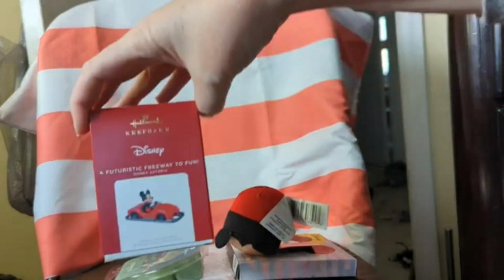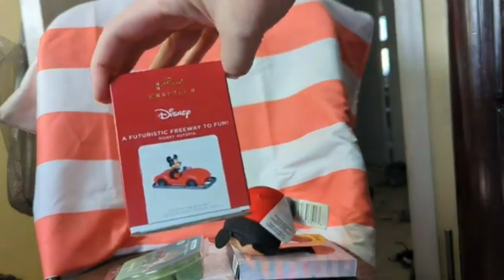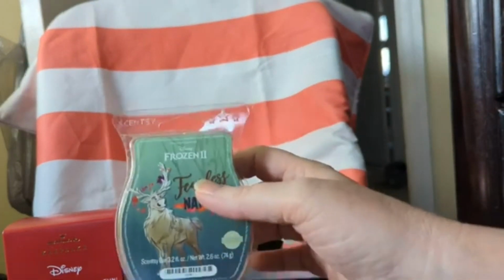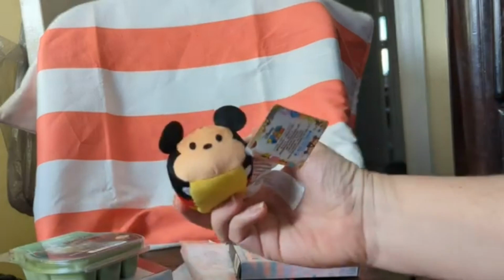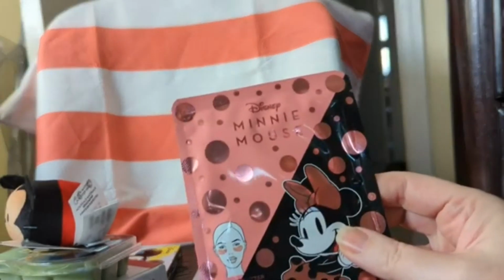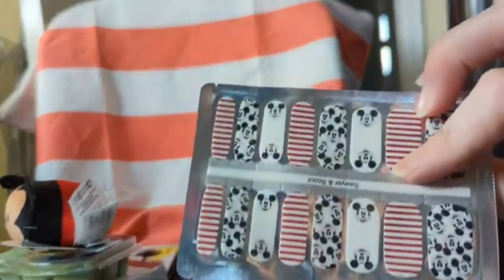Next is my Disney set. This has multiple Disney items in it. We have a keepsake Disney ornament, and we have some wax melts in Fearless by Nature from Frozen 2. We have a little sumsum. We have the Mickey by Morphe palette. It's a 9-pan palette. And we have some Minnie Mouse eye masks, some Mickey Mouse nails, and a couple of other little items in this one.